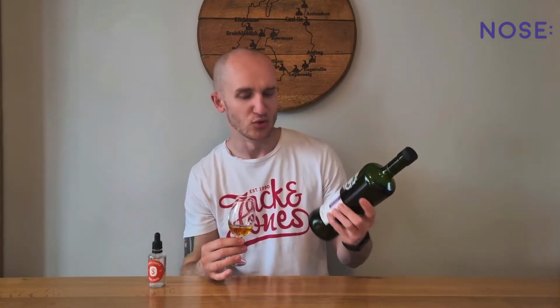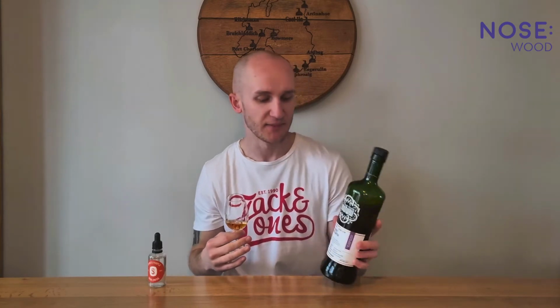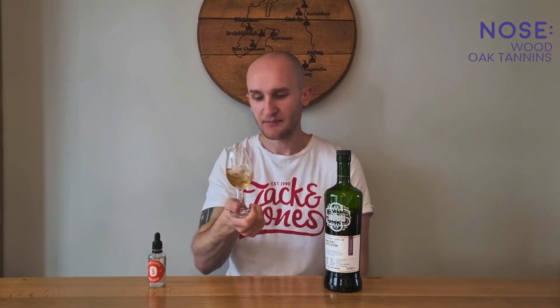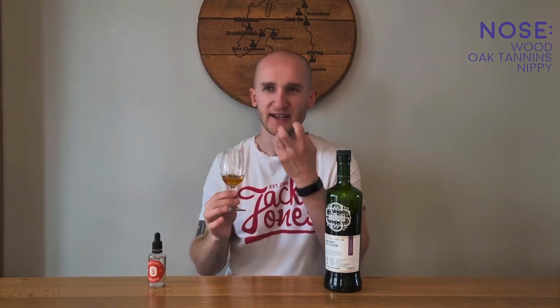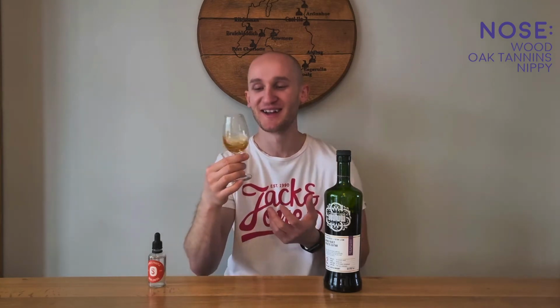I think that fresh new oak barrique, I'm going to say virgin oak because I'm sure that means virgin oak, is evident. It's wood. The name of this is a newly built acoustic guitar, so it's trying to paint a picture of that wooden, just a new guitar, a new wooden smell, and it's fresh wood. It's very, like I said on the bottle as well, tannins, fresh oak tannins. It's quite nippy on the nose without any water. It's very spicy, not fizzy, but a lot of heat there. Taking a deep breath, it prickles the nose, makes the eyes water.